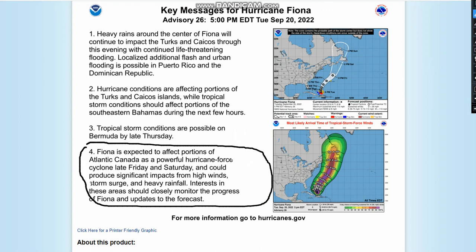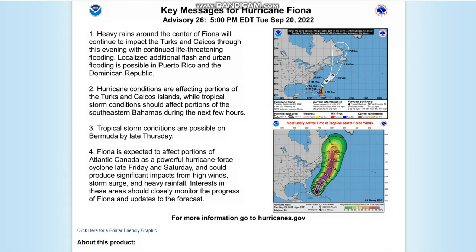Now that is all I have for today, and for the best information, please consult the National or Canadian Hurricane Centers for the best information regarding your area and what you can expect.